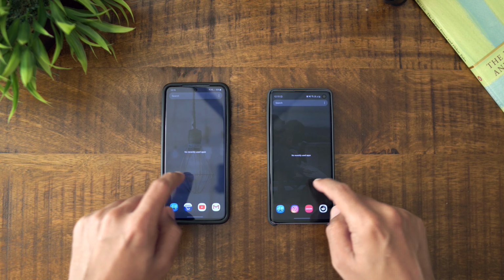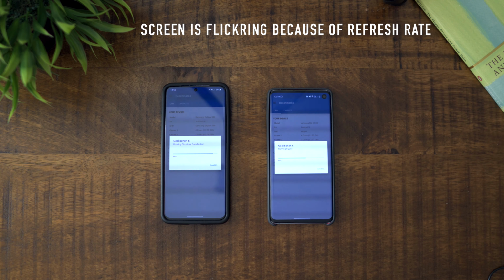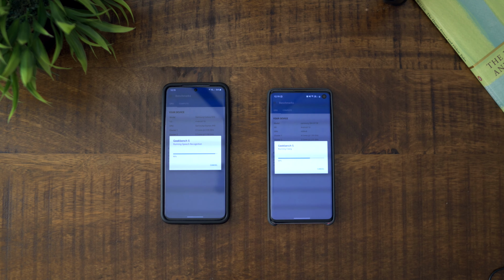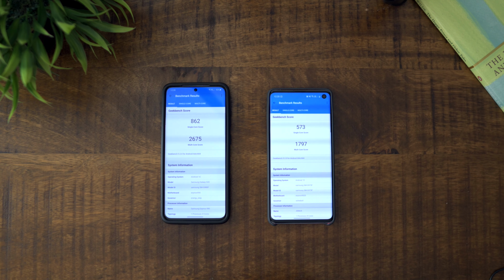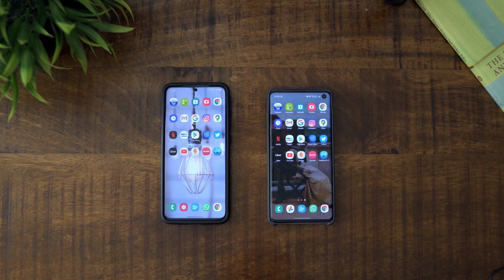Let's start with Geekbench 5 first. S20 is about to finish. S10 is quite behind right now. Let's wait for S10 to finish. It took some time on S10. So there's a huge difference right now. Let's go to the home screen and I'll give it some time to cool off so that we can start the speed test.